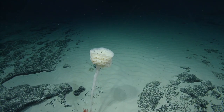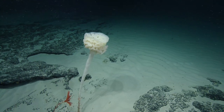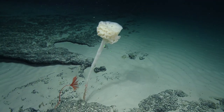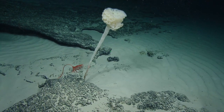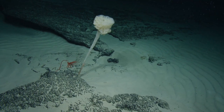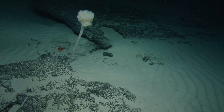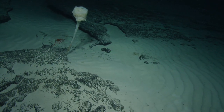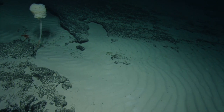sedimentary structures underneath. Ooh, that's a beautiful sponge. I believe this is Saccocalyx. It's got an extremely long stalk on it, with the Chrysocrinus right here on the right next to it. It's a beautiful, beautiful sponge. Does it always get that tall? No. They definitely come in shorter versions too. That's certainly on the tall side.